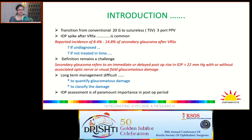That's important. Further, progressive damage assessment in the post-op visits is difficult because it's difficult to quantify the glaucomatous damage, which is very important in the management strategy. So in the post-operative period, IOP assessment is of paramount importance. Now, which tonometer would you use?